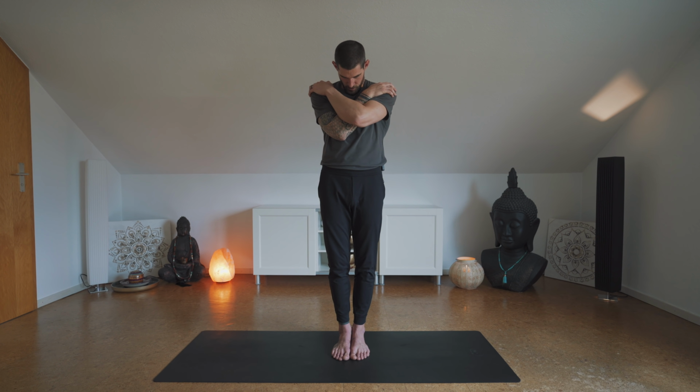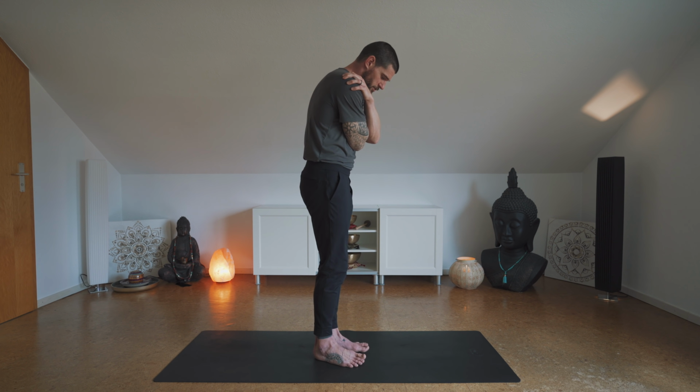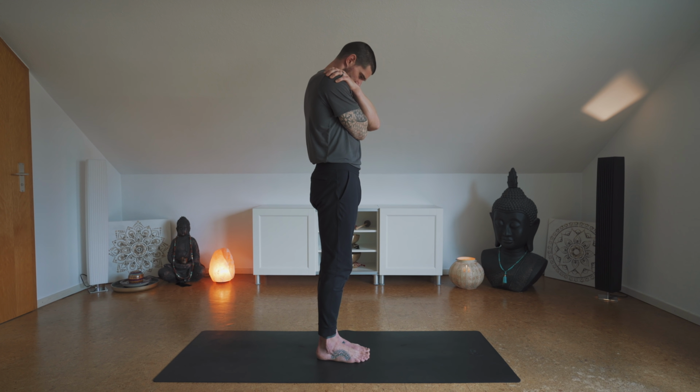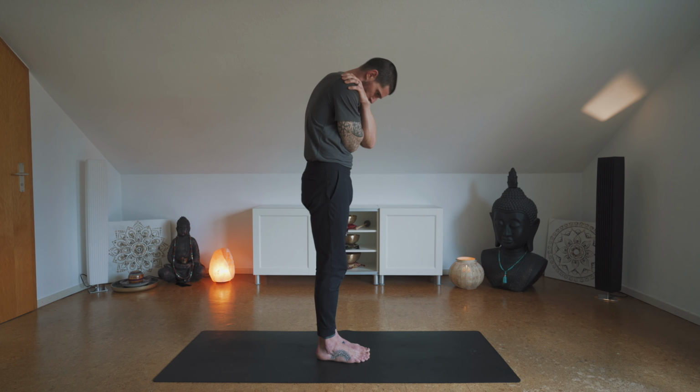Awesome job. Relax, shake out the arms if you want to. We'll do the next one, 2 rounds for the spine. It's very similar. Tuck your chin to the chest and you start to round your spine forward. So I'll rotate this way. You start here, chin to the chest, and you start to round without moving the hips back.